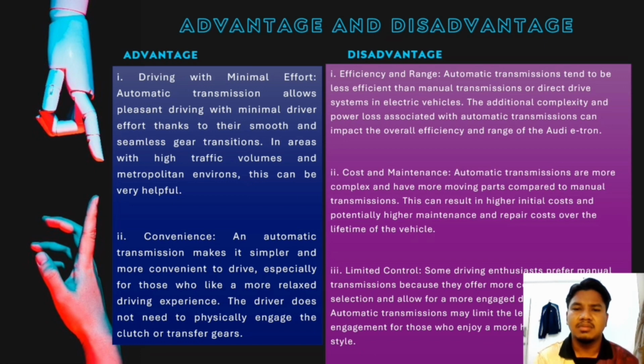Second one, cost and maintenance. Automatic transmissions are more complex and have more moving parts compared to manual transmissions. This can result in higher initial costs and potentially higher maintenance and repair costs over the lifetime of the vehicle.